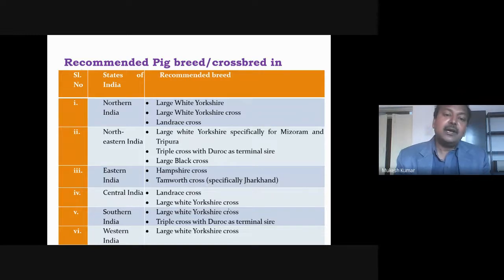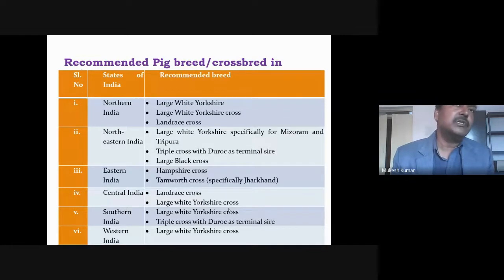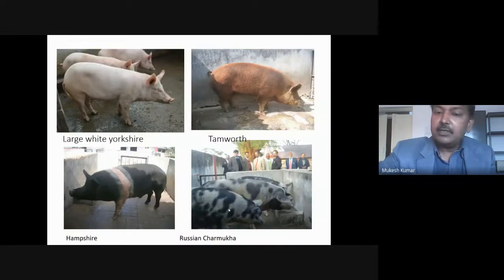In eastern India, Hampshire cross and our Jharsup, Tamworth cross. Jharsup is the Tamworth and Desi cross, and this is a very popular pig variety and it is distributed all over India. In central India, Landrace, Large White Yorkshire; in southern India, Large White Yorkshire; in western India, Large White Yorkshire. So these are the breeds recommended, and these are the photographs.